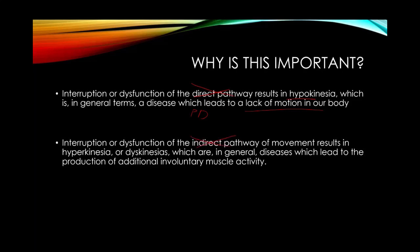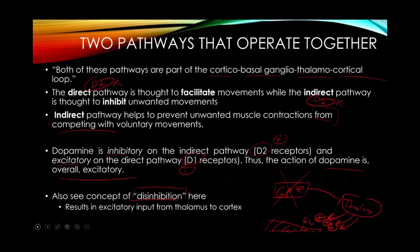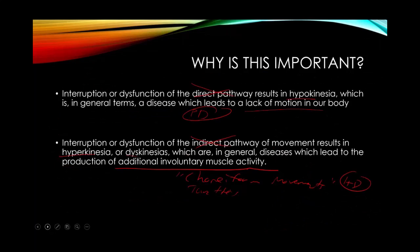Anytime you interrupt or compromise the indirect pathway, generally, again, not always true, you get hyperkinesia or dyskinesia, so too much movement or dysfunctional movement, which in general leads to production of additional involuntary muscle activity, like choreiform movements in Huntington's disease. Okay, circle this. What else? Tourette's would probably be an example of additional unwanted involuntary activity. Because remember what the indirect pathway does: it inhibits unwanted movements. So if the indirect pathway is compromised, you are no longer inhibiting unwanted movements, and you are therefore moving unwantedly.